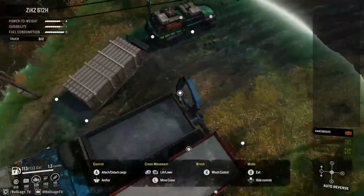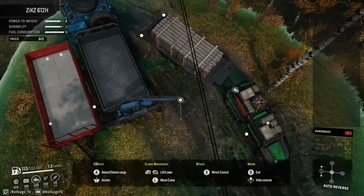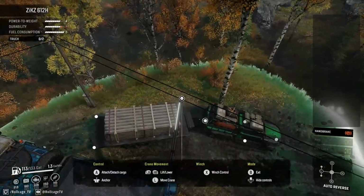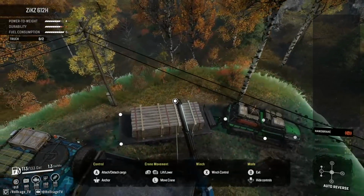I'm going to try to dump the trailer with the crane. This way. Except I can't get attached anywhere but the back of the trailer, can I? It's inconvenient.